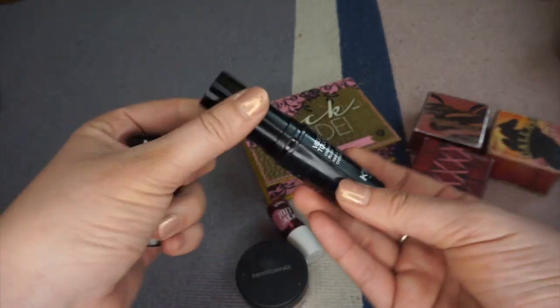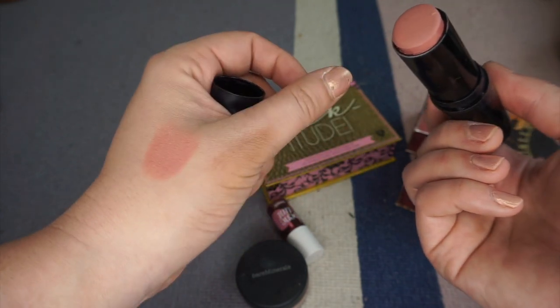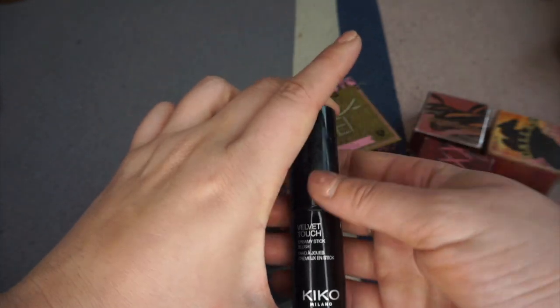This is another one from Kiko. It's a cream blush, and I really like that. Actually, that'd be a really good lip color. That's probably why I was drawn to it so much. This is a fairly new one, so I'm going to keep this as well.